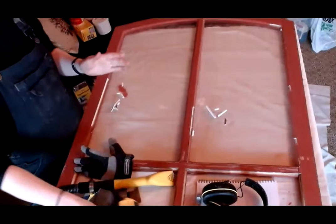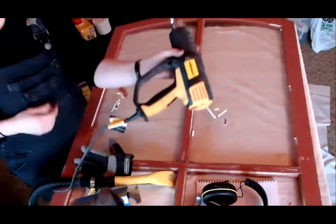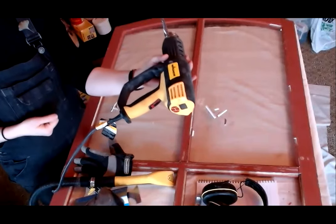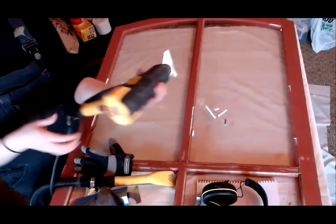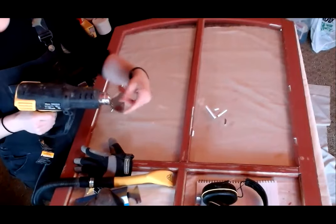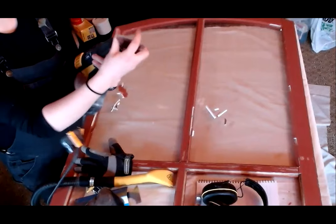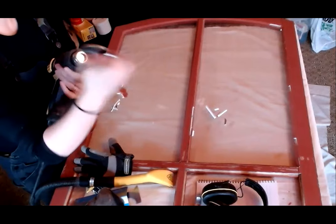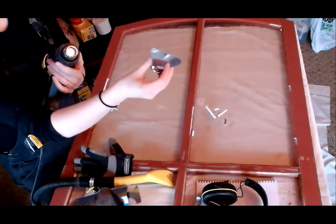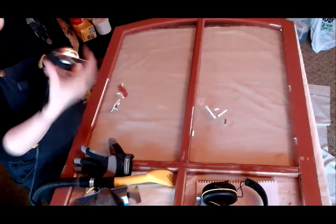Another tool that we're going to see in this is a Wagner heat gun. There's a lot of different brands and types. I'll include a link for that too. The reason I like this particular one is it comes with these little attachments, and they come on and off. There's a couple of different varieties. This one is the one I use when working on glazing or other materials.